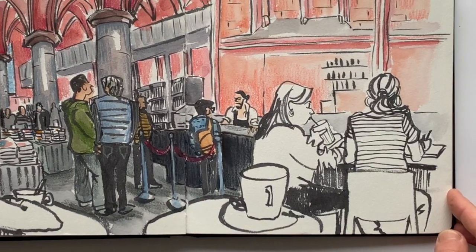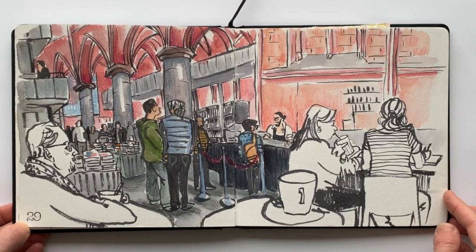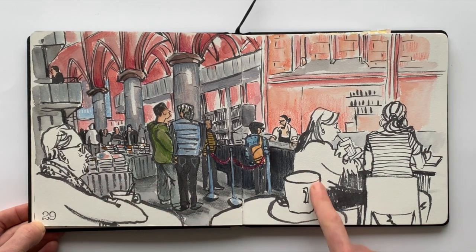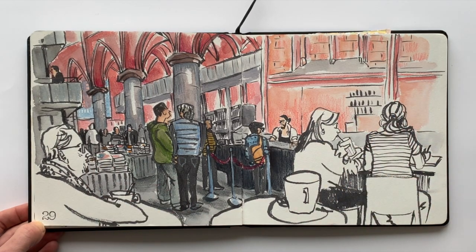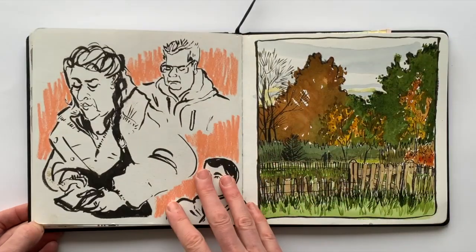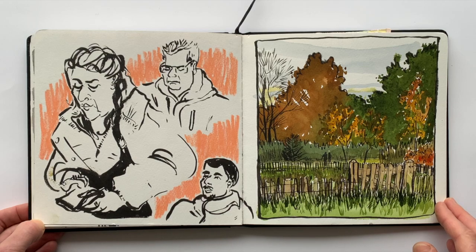This is in a cafe that's in a bookstore that's in a former church. If I look at this, I can hear the echo and the buzz. And you can see how I used my foreground, left it without any color, so that it becomes a frame that invites you into the drawing and then into the background. And that was the last bit of my trip to the south of the Netherlands.